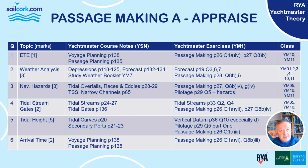So here are the questions you're likely to get on the passage making appraisal A. The first one is about estimated time en route, and you'll find information on that in voyage planning on pages 135 to 138 in the notebook, and we did cover it in the exercise shown there on the screen. There's a PDF of this slide available. You will need to be up to speed on your weather analysis. You've got all the weather information in advance in booklet YM7. Study that inside out so you can answer weather analysis questions fairly easily.